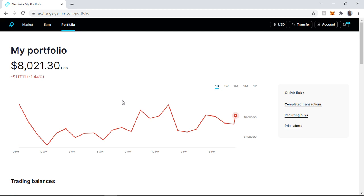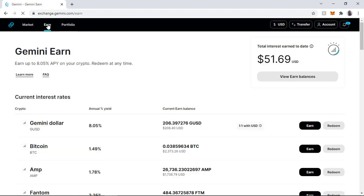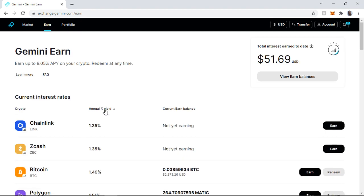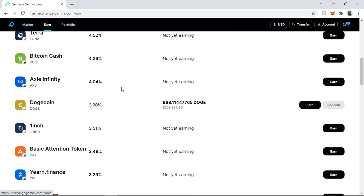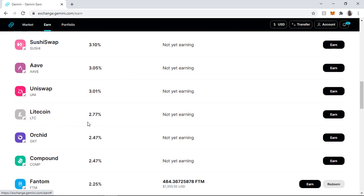Okay, so we're going to go back to earn. Let me sort it by annual yield. As you can see, for example, Gemini dollar, the stablecoin for Gemini, you're earning 8%. That's much better than any bank account where you're going to leave your money. So even if you have a Gemini dollar, make them all earn. In our case, we're looking for Litecoin. You can earn 2.77% on Litecoin. That is the interest rate. So that's what we're going to do.